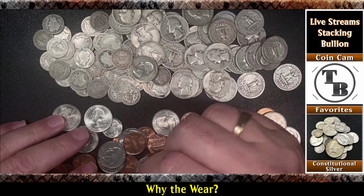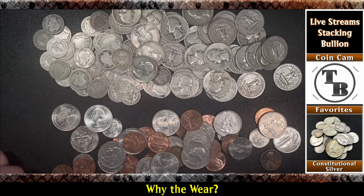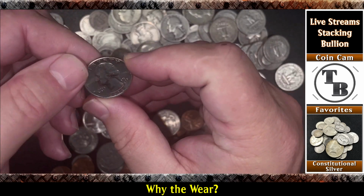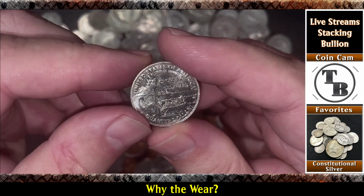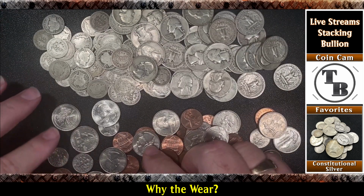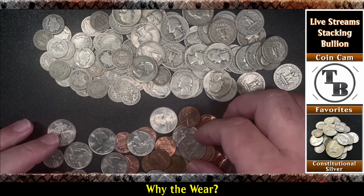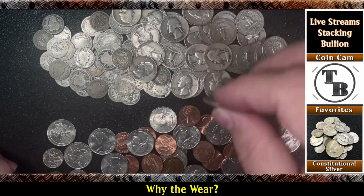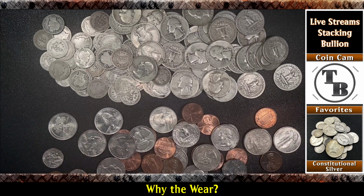Why does our old coinage look like this, and our modern-day stuff look like it's hardly been used? This one's 2021. Oh, that's a Washington Crossing the Delaware. Got my pocket change. It's pretty cool. But I picked up a couple of slightly older quarters, and you can tell that they're older, but they don't look like these older 90%ers do. So that's my thought-provoking question of the day. Why was our older 90% silver so worn down, the stuff in circulation, when today's stuff in circulation is not?